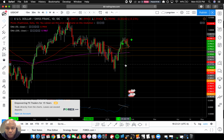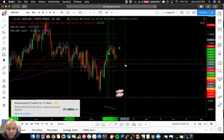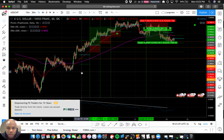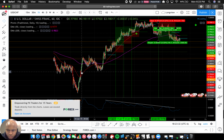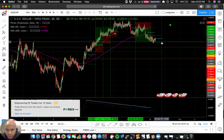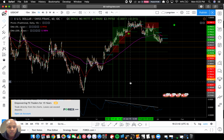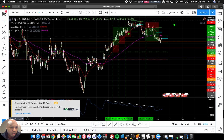USD CHF looks like it's going down as well. I think we've already had a couple of trades on that where we were saying this is going to go down anyways. I'll probably go to this second key level or maybe even this yellow line further extended. So something like that, I'll watch it. You guys know I love the USD pairs.